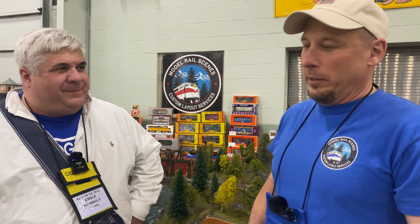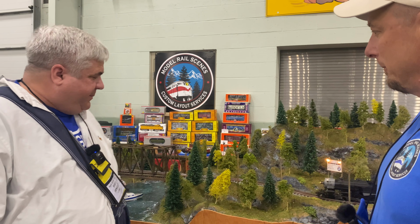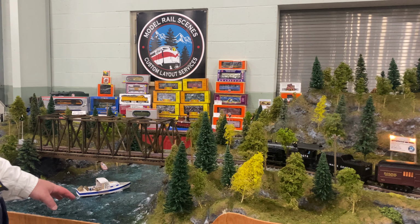We do a lot of ocean scenery because we live in Maine. Every layout has to have a lobster boat. Oh, fantastic. We love that. No, but we do a lot of scenery that involves coastal kinds of things, and we've been doing it so long, we're pretty fast at it. It looks like Kennebunkport. Yeah, exactly. This water is amazing.